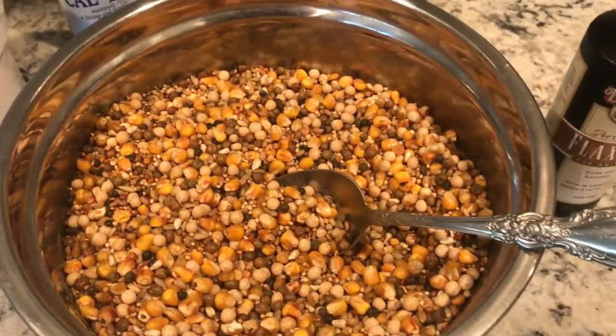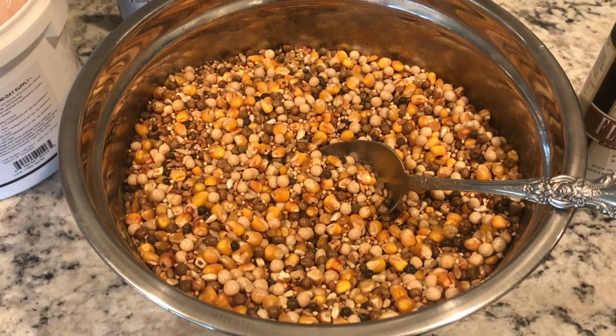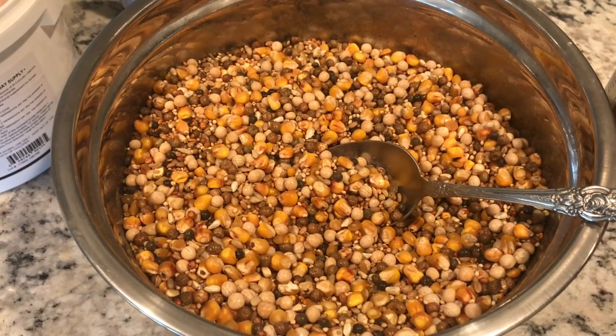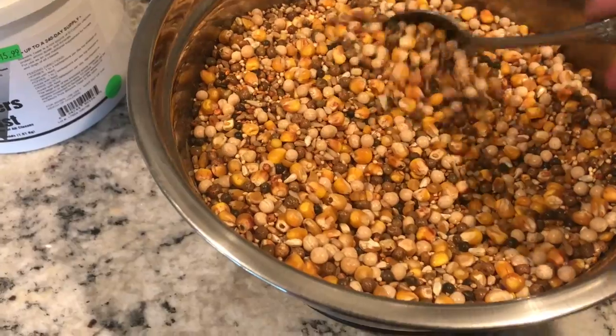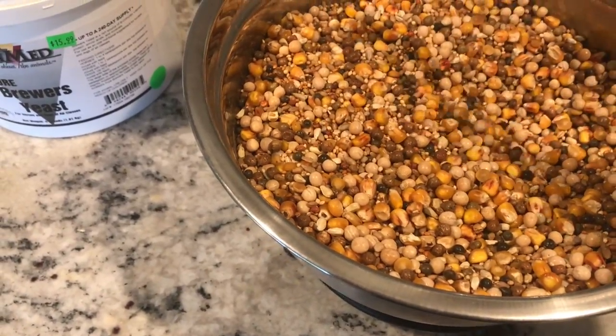There are no exact measurements, guys. Just use a rule of thumb here. A little oil goes a long way, so be conservative on your oil and then just add enough brewer's yeast or whatever you're using to dilute that oil so your grain isn't sticky. It kind of just falls apart.